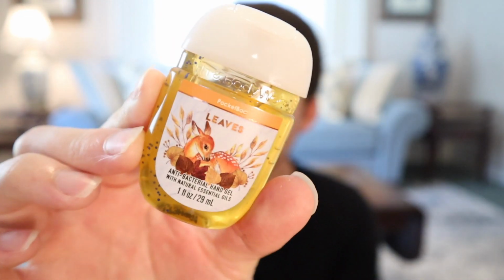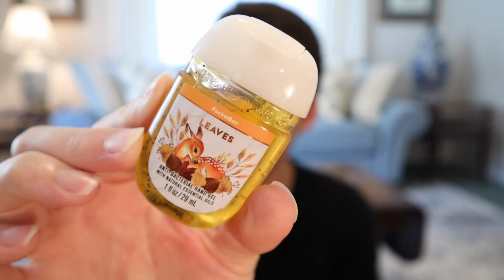And then I went kind of crazy with PocketBacs. I did a 5 for 8 because my mom wanted a few and then I wanted a few. And so we got 2 leaves, and there's a cute little Bambi deer artwork on it. Leaves is obviously out in candle all the time, and I don't really buy it because it comes out every single year. It's that usual fermented apple cider fragrance that we all know and love, very much a classic fragrance.